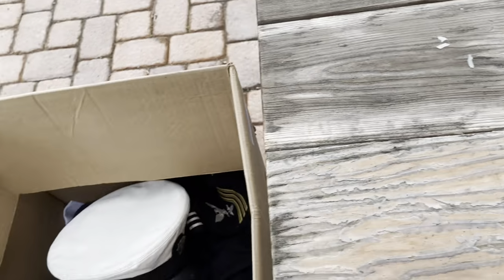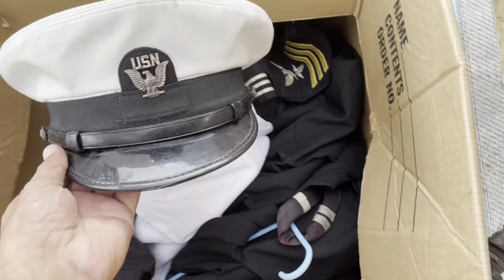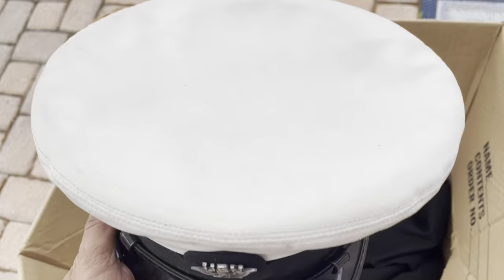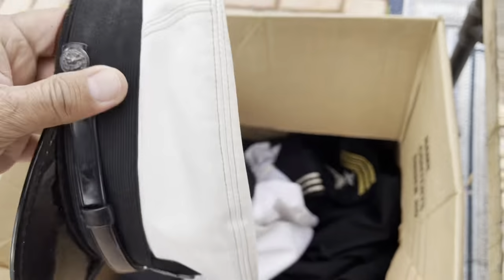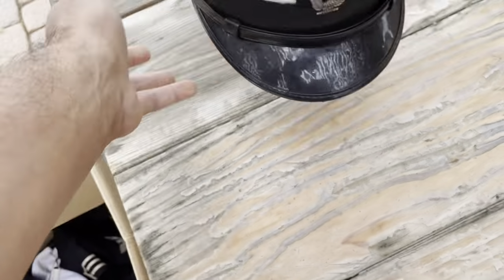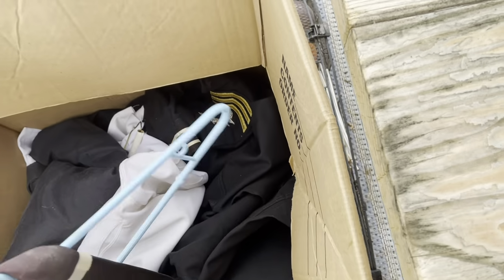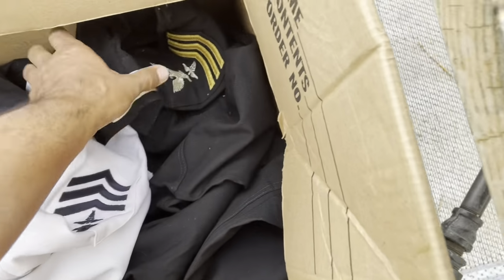So this is the first time I'm actually gonna take a deep look into it, and we're gonna do it together. So we got this cap here. Looks to be in a little bit of rough shape. I don't know, these usually go for anywhere $10 to $20. That tie is probably not worth anything. Let's look at this here.